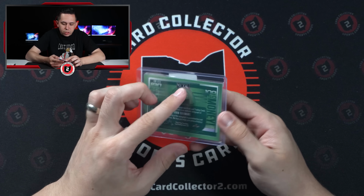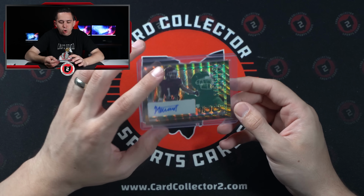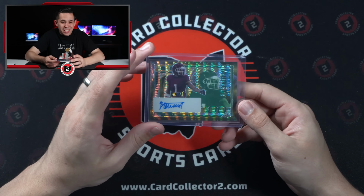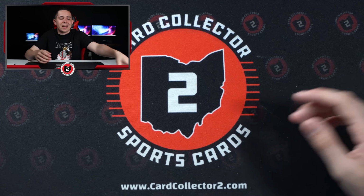Evan Stewart, 1 of 1. So 1 of 1 Evan Stewart, little gold wave auto. So money, $100 or the 100, make it look like money. But I don't know much about Evan Stewart. 1 of 1, that's also jersey number. So cool card, just not a guy I know.